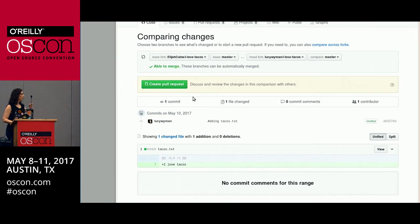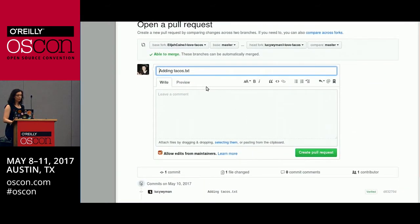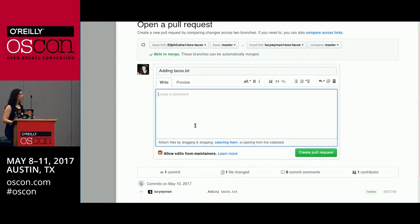Everything looks good. You do want to make sure before you actually click create the pull request, look through it and be like, are these actually the changes I made? Git is tricky. Sometimes unexpected things happen. Just make sure it's all kosher. This is where I can leave a longer comment if I'm explaining what I'm doing or explaining a decision I made. And then click create a pull request.